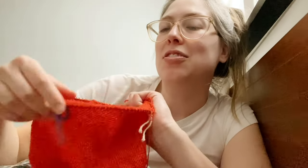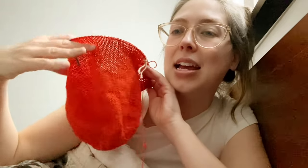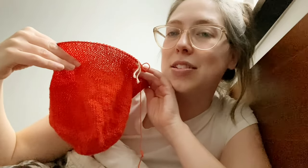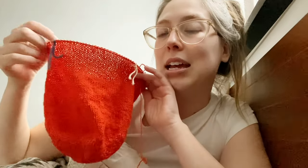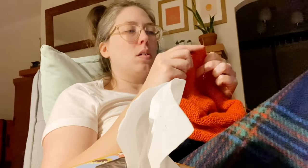So I'm just gonna continue to chip away at this, and hopefully it's done sooner rather than later, but I think I'm at about the halfway point now, and that's all I'm gonna do is just continue to work at it.